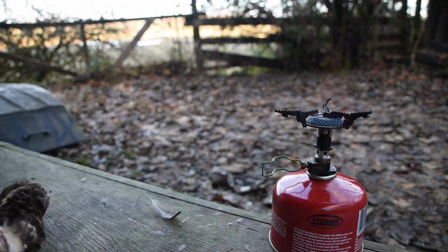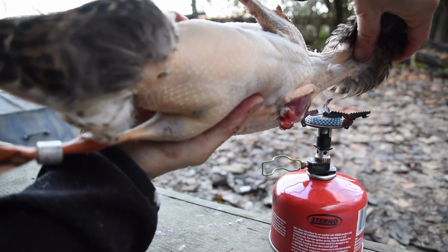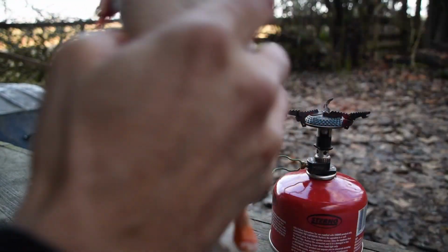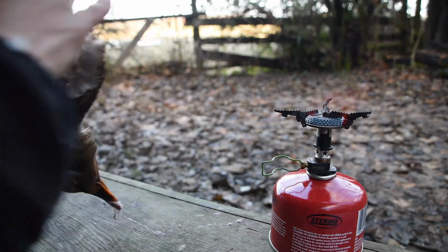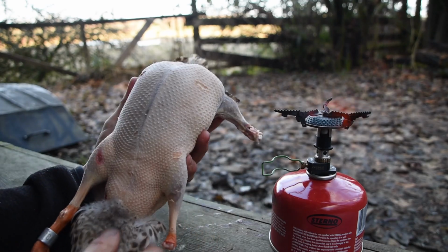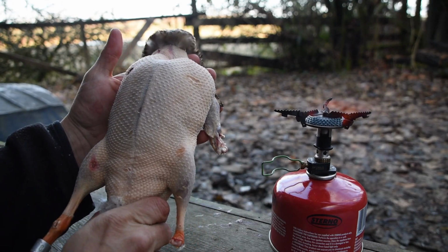If you burn yourself, no biggie. I get around the neck here. All right, there we go. That mallard is ready for dressing, and then ultimately the cook pot.